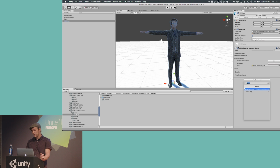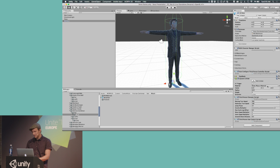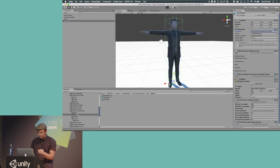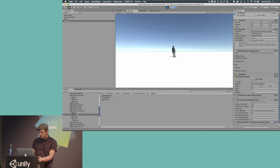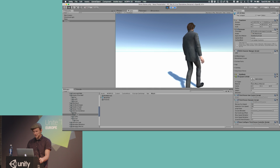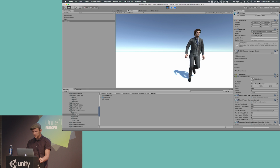I'm going to add an animation controller, and I think I'm ready to go. Let's just add this. Cool. All right, so in just a few seconds, I was able to choose a character and a rigged character that's ready to go and animatable, etc., who's got incredible jumping abilities.